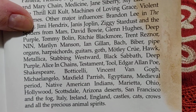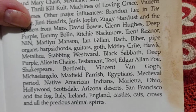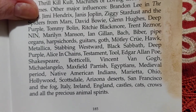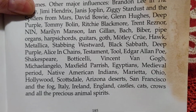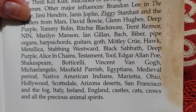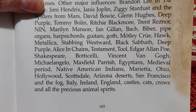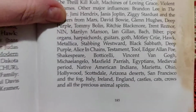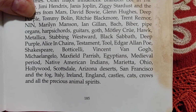Pipe organs, harpsichords, guitars, goth, Motley Crue, Metallica, Stabbing Westward, Black Sabbath, haha, Deep Purple, Alice in Chains, yuck. Actually, no. Alice in Chains, I respect. There is one that she's not mentioning here, that shall remain nameless, that I detest.